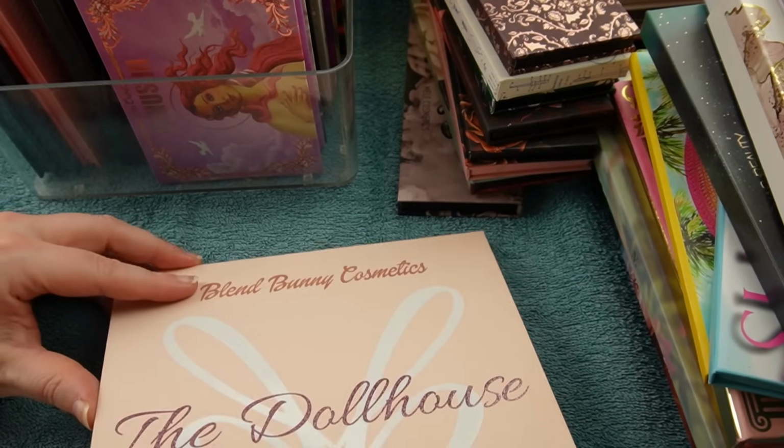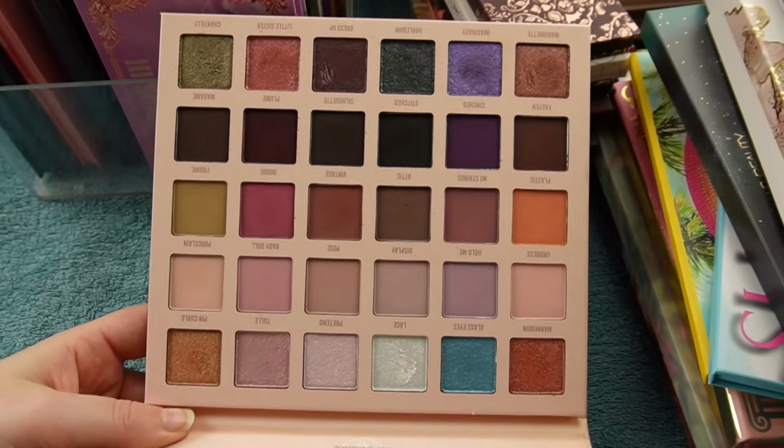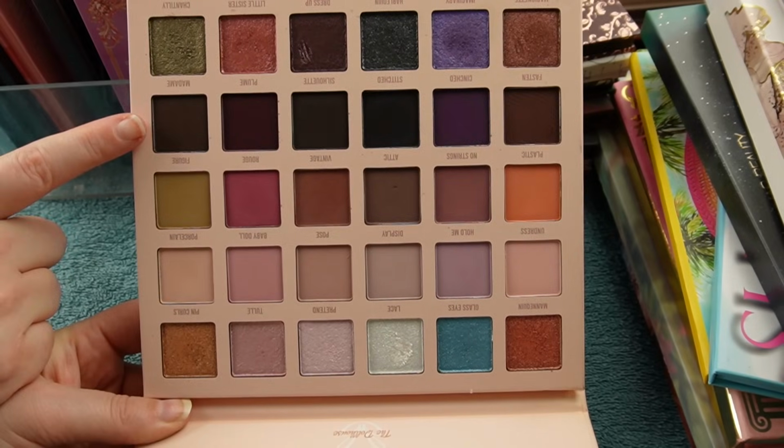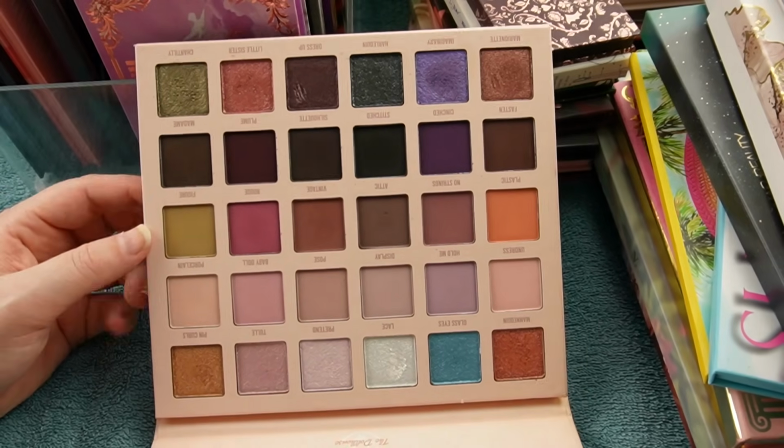The Dollhouse is not my perfect nude palette, which is what I had hoped, but for a brand that doesn't really do a lot of shimmers, this has more shimmers. I do think this deep row is too dark for my complexion. This is kind of as deep as I can go.